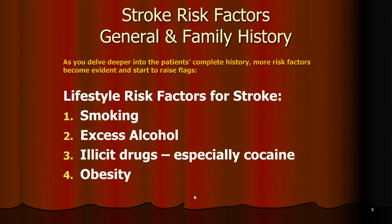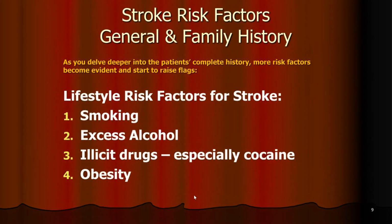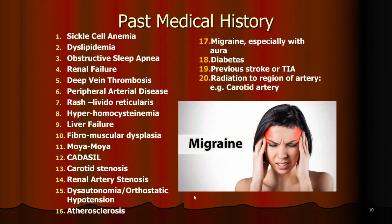Lifestyle: smoking, excessive alcohol, illicit drugs, especially cocaine, and obesity are all risk factors. We can get into other things that are risk factors that are a little bit more esoteric, moyamoya disease, a myriad of cancers and other things. It gets a little bit too much into the weeds right now, but you need to find out, are there any specific diseases? Because when I do compliance reviews, and we go over family and social history, mother, father, brother, sister, high blood pressure, cancer, diabetes, that's pretty much all I see. Ask, does anyone have any specific diseases, familial diseases, genetic diseases? It only takes half a second, but it could lead you to another risk factor.